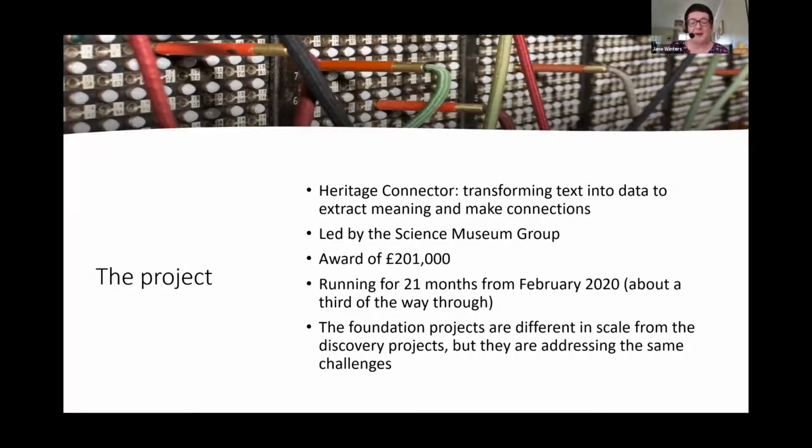So given the size of the funding and the length of time that they're running, the foundation projects are obviously very different in scale from the discovery projects, but they are addressing some of the same challenges, and some of our findings will help to feed into the programme as a whole.